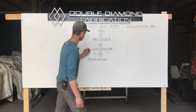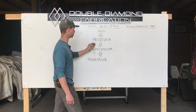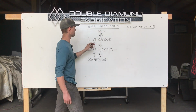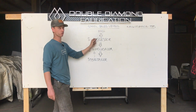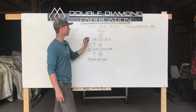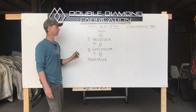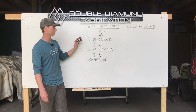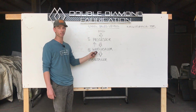So this is going to be a little bit cheaper, and then if you really want to get the cheapest steel possible, you want to try and get to the processor level, which is going to be the cheapest because, like I said, they buy it straight from the mill. There's only one level of markup here. The dilemma with processors is usually you're going to have to buy full sticks of steel and full sheets of plate. So they're not going to cut anything up for you like sometimes wholesalers will.